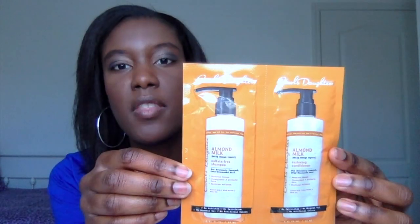And this is from their almond milk line, and it's the sulfate-free shampoo and the restoring conditioner, and they're for extremely damaged and over-processed hair. So it's supposed to help reverse damage, strengthen and protect the hair, and then restore softness. And I think, yes, these do have protein in them, which is what I thought, which is why I didn't get any of the full size products, because I just don't need all these products of protein. But it's a good thing to try out on my hair at some point. All right, so that's what I got from Carol's Daughter.